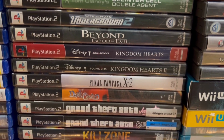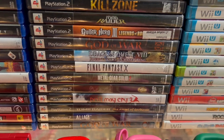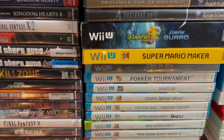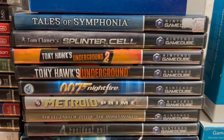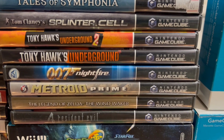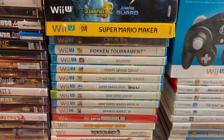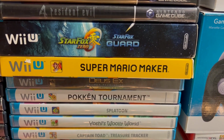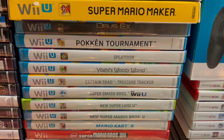Got some PS2 games here, and I should mention that all these are in super nice condition. The couple that sold us this, they kept their stuff in really nice shape. And the rest of this here is actually part of their collection too. Some good GameCube titles, always good to get those in. Metroid, Zelda, Resident Evil. And then some Wii U here at the bottom. These big boxed Wii U games sell really well for us, so we're super happy to get those too. I think that's the 4th time I've said super happy.